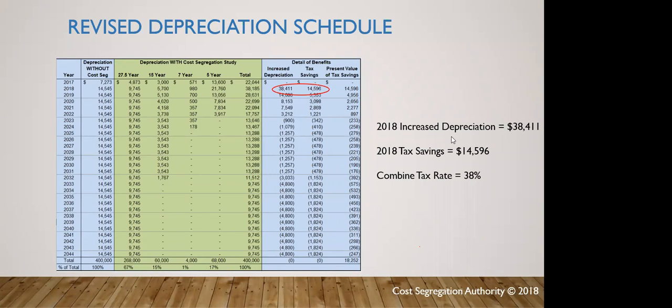So here you see the blue section on the left, for those of you who are viewing it, is your depreciation without cost segregation. This was a $400,000 asset. Take that $400,000, divide it by 27 and a half, and you're going to get basically a $15,000 write-off every year against your income. That's a depreciation expense that comes off, and you get that for the next 27 and a half years. And that's typically what we see on depreciation schedules.